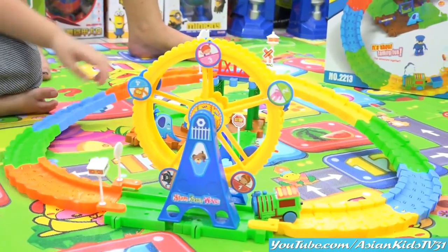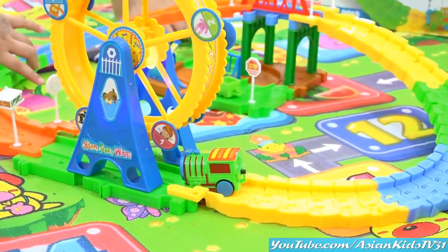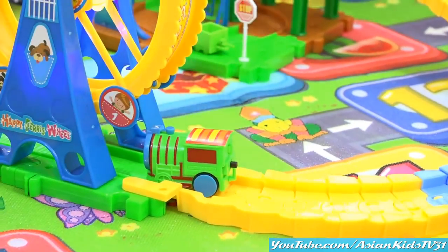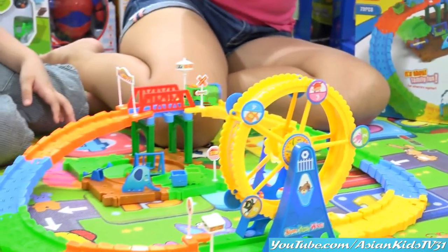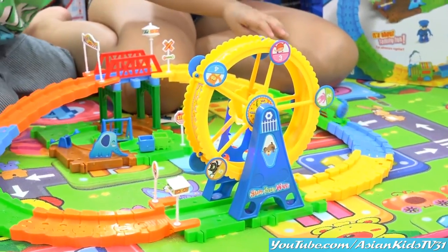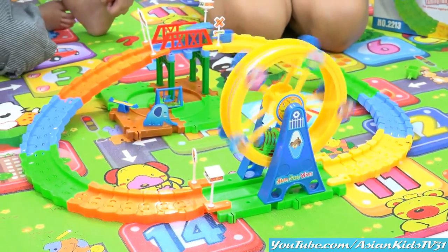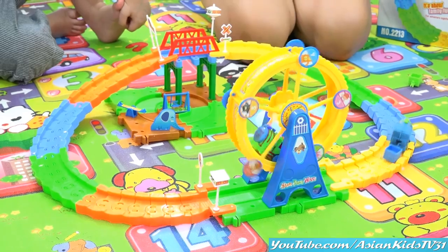Baby, where's your train? Help your train, Garrett. Come on. I don't know. It's beside the Ferris wheel. It stopped. Help him. Here comes the train. Woohoo! Going uphill, Garrett. Oh, he made it. Woohoo! It's a job well done.